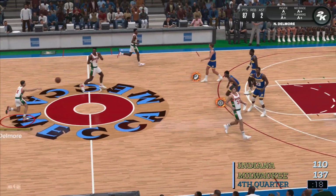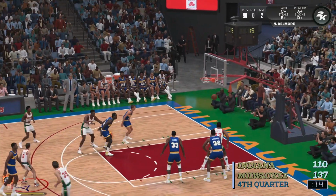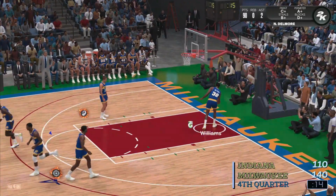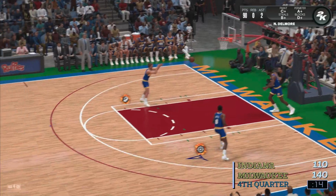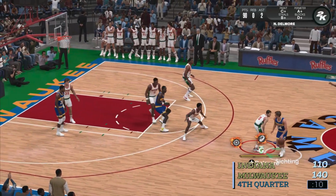Mike, they've captured an impressive lead. Oh, yeah. They're in the driver's seat right now, Kev. Both hands on the wheel. Bangs home the trifecta. And this run has helped seal the win. Give them credit for executing down the stretch. Nice work.